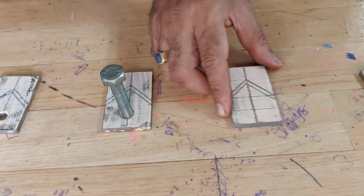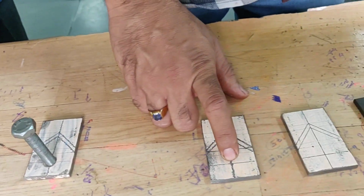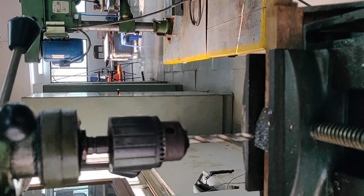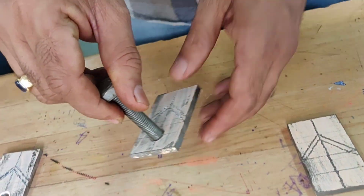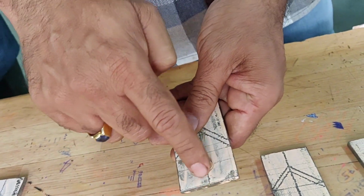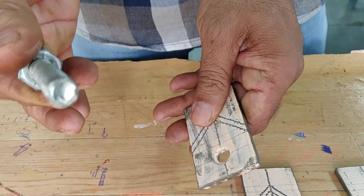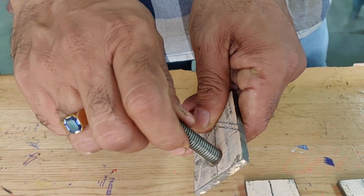Then at this center we make the first drilling operation with the help of this drill bit, on the drilling machine. Actually it is a pilot drill for the tapping operation. We have to do the tapping operation, but before tapping the drilling is mandatory. Then with the help of a tap, we make this thread. The thread is made with the tap, and this is the bolt. We can observe that this bolt is fitted inside this.